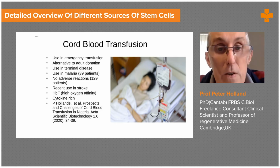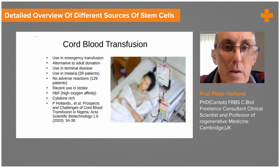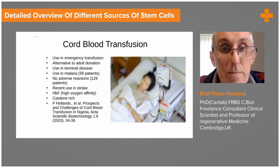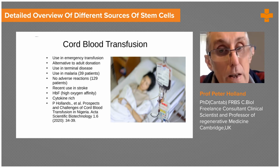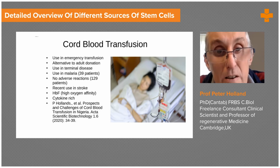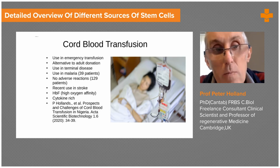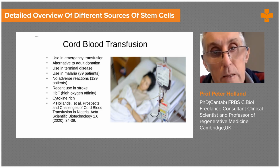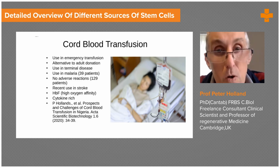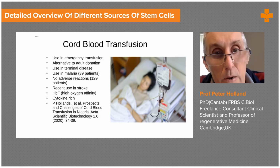Cord blood transfusion, I've added this just because it is of great interest to me personally. And I've got some fantastic colleagues in India who actually work a lot on this. Professor Narenjan Bhattacharya is an example of the world leader, actually, in cord blood transfusion. And the concept here is that we take cord blood, which is the blood left in the placenta when a baby's born, and I've mentioned it in terms of stem cell transplantation, but it also is an excellent product for transfusion.